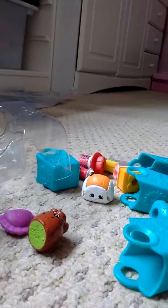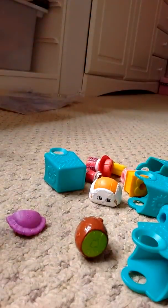Limited edition, are you in there? Oh, right, so here we have our checklist. And time for our Shopkins. Oh, it literally fell out in here. So, let's see. Push some of the Shopkins out, I think. Okay, so all the Shopkins are out.